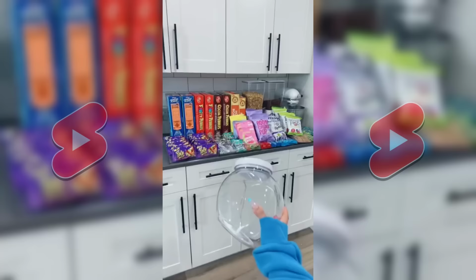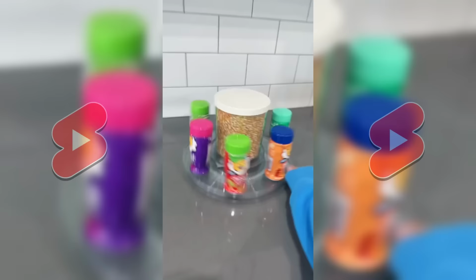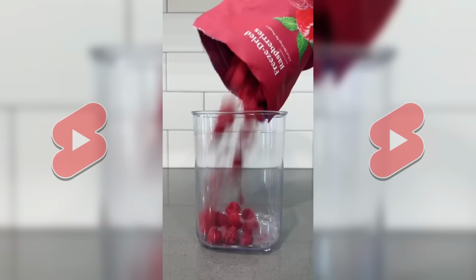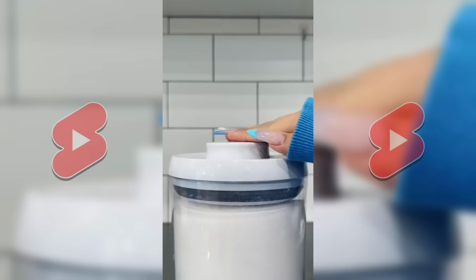Yo, what up? I'm back. Time to restock the pantry. First, popcorn. Saw this on Pinterest. It's so cute. Cereal. Dried fruit. Rice. So scared. Okay, flour. Sugar. Now I'm going to fill the snacks.